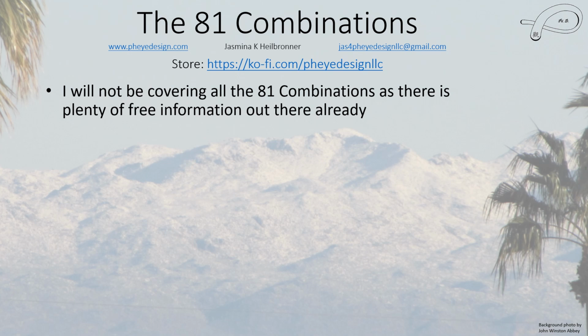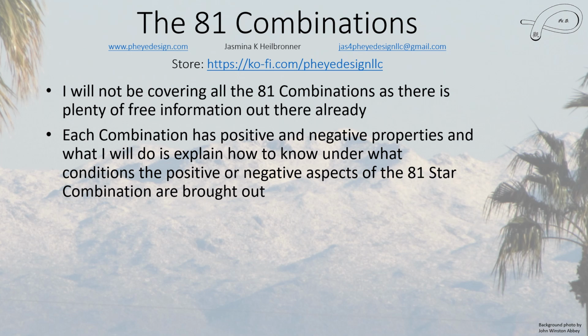Now I'm not going to be covering what the 81 combinations mean because there's plenty of free information out there already, readily available to everybody, but I will be covering something. If you read about the 81 combinations, you will see that each combination has a positive and a negative property. You will see both of them listed in most places, or at least the ones that really covered in full. And what I'm going to do is explain to you how you can know under what conditions the positive or negative aspects of these 81 combinations will be brought out for your house or your apartment.